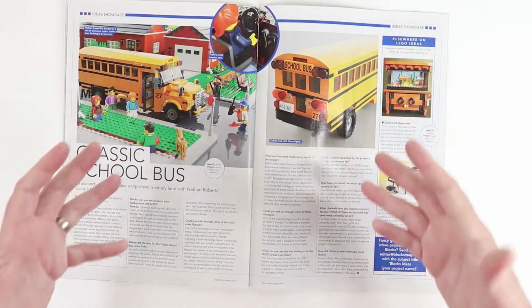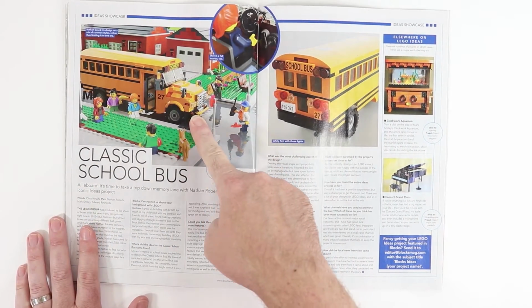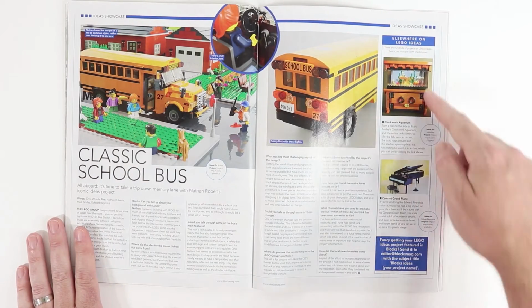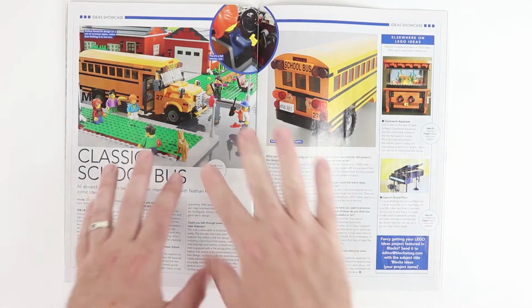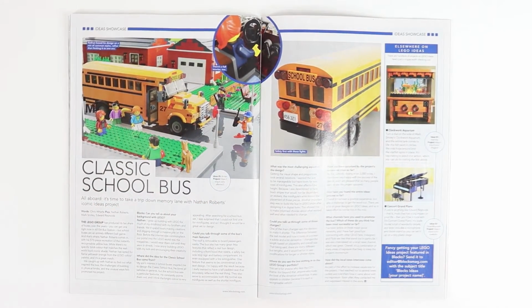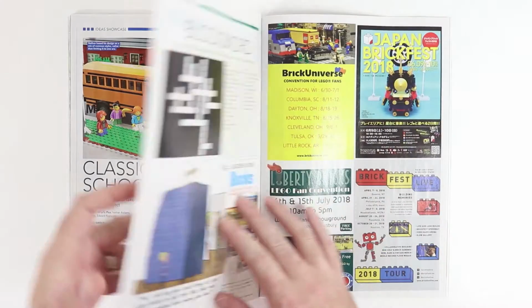And then we've got an ideas showcase. I absolutely love this school bus. Of the 3 things that are on this page, we've got this aquarium and a grand piano. I think the school bus is beautiful. These pages have a Q&A with the builder, and I definitely think I would support this school bus on Lego Ideas.